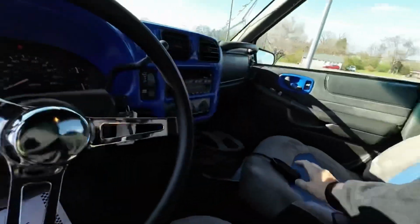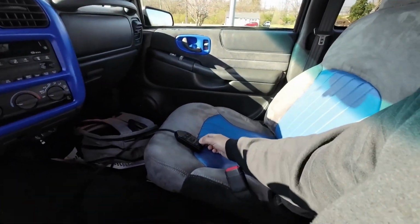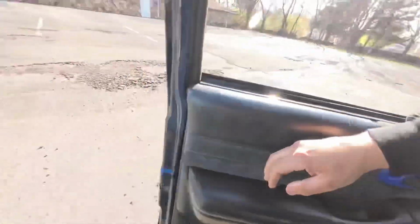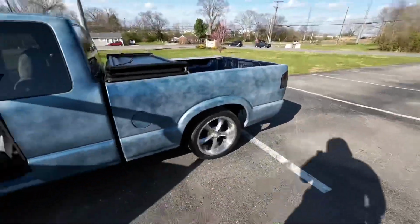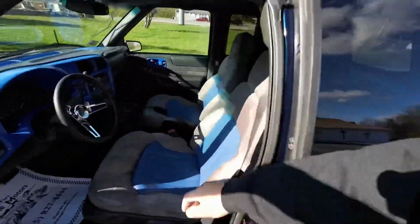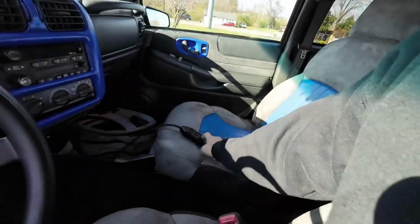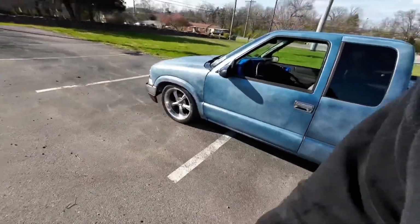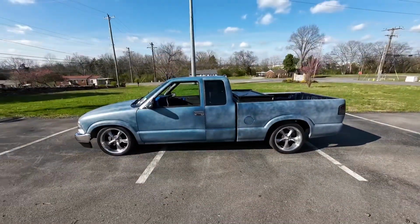You get some grease on that door. Make sure the front's up, and then come down five on the back. See if that's enough. Almost. Yeah, there we go. Now it looks a lot better.